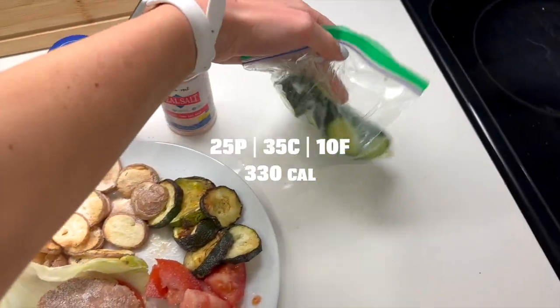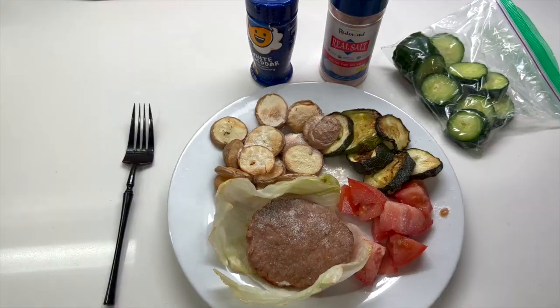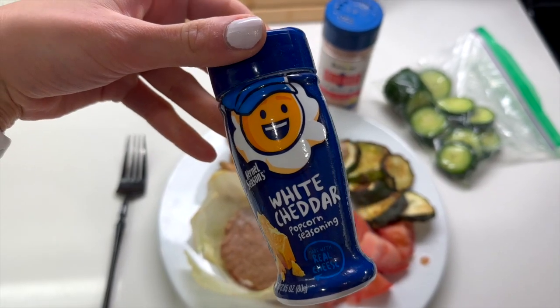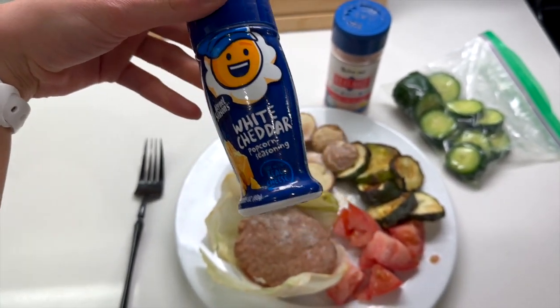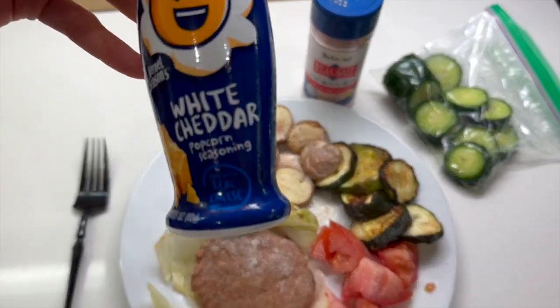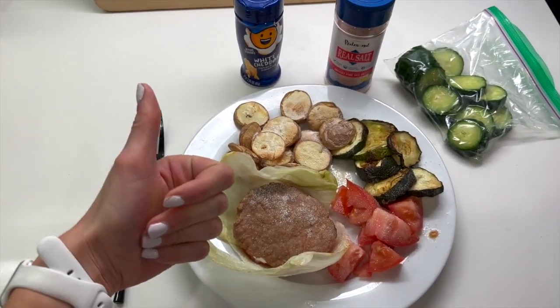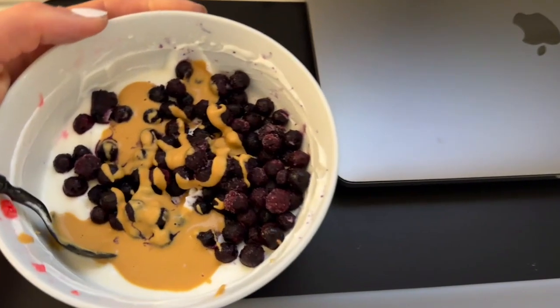I also have some cucumber. Put some salt on there and my favorite seasoning. This is all you need on anything, to be honest. I put that on the meat, the carbs, and the veg. I'll enjoy that, and then I'll be back one more time for meal number 6. So here we got it for meal number 6.